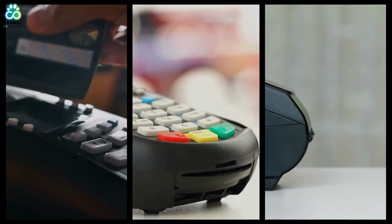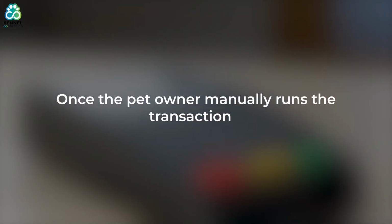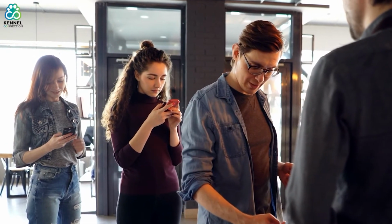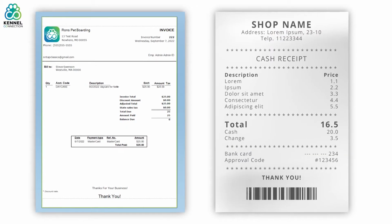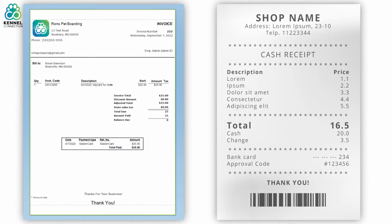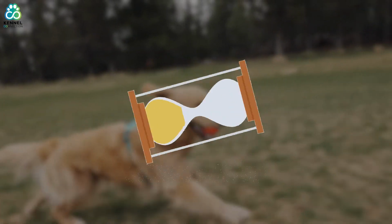The staff member will then ask the pet owner to swipe, dip, or tap for payment. Once the pet owner manually runs the transaction, they must then wait for the staff member to go into KC and save the receipt to the invoice and close it. The staff member will ask if the pet owner wants a receipt or copy of the invoice. If so, then they will need to get 2 receipts, one from the manual credit card machine and the second from a KC printout.